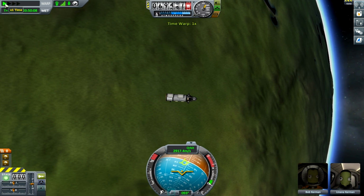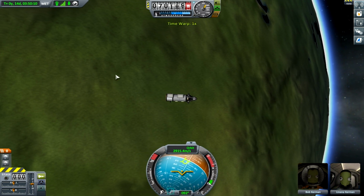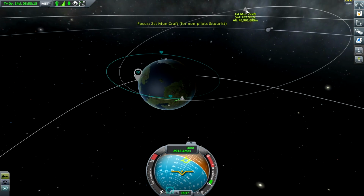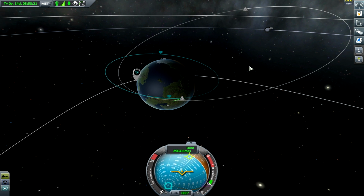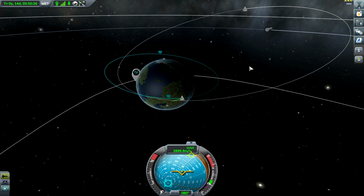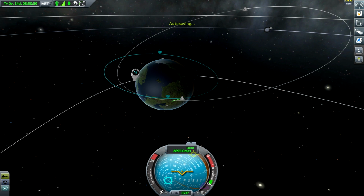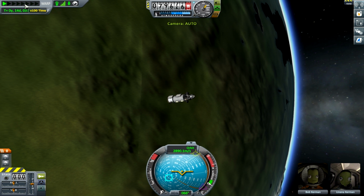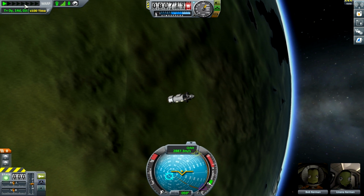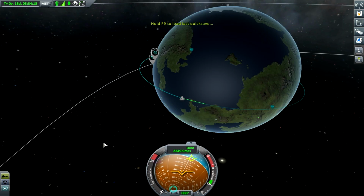Well, I don't know, but here's how we're gonna do this. I'm gonna skip the recording towards the point where something interesting happens. Whether that's Jebediah coming home, or this ship coming home, or this ship exploding, we're gonna see. But I think it will be better for both sides if we skip this song and dance at this point. Let me quick save, and I'll see you guys in a bit. Alright.